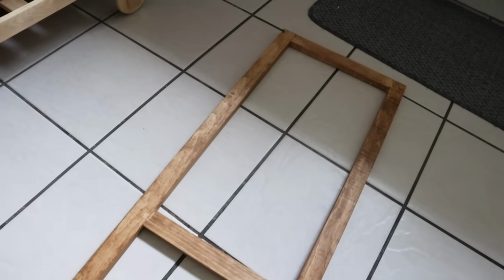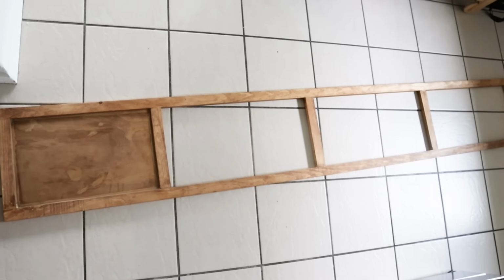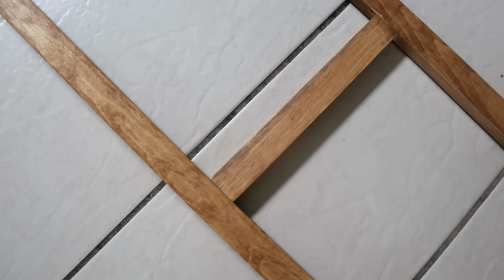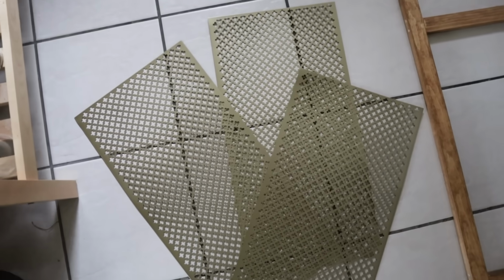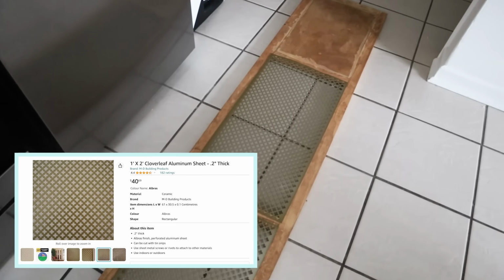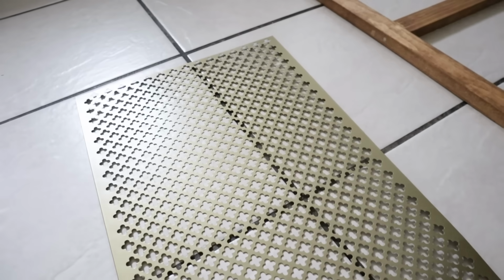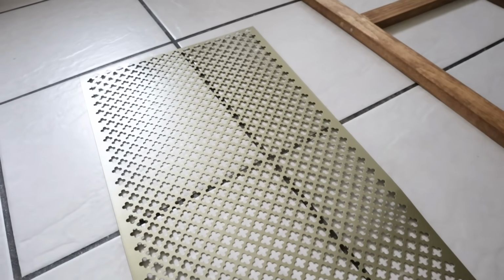So 3 coats in total of the Varathane Clear Finish, because we really want to make sure this wood is nice and sealed. Next, I use these cloverleaf pattern aluminum sheets that I found on Amazon. Each sheet is 1 feet by 2 feet, and I bought 3 in total. They each cost about $40, which is definitely a bit more than I would have liked to have spent on these, but honestly, they're so worth it. I think they look really good.